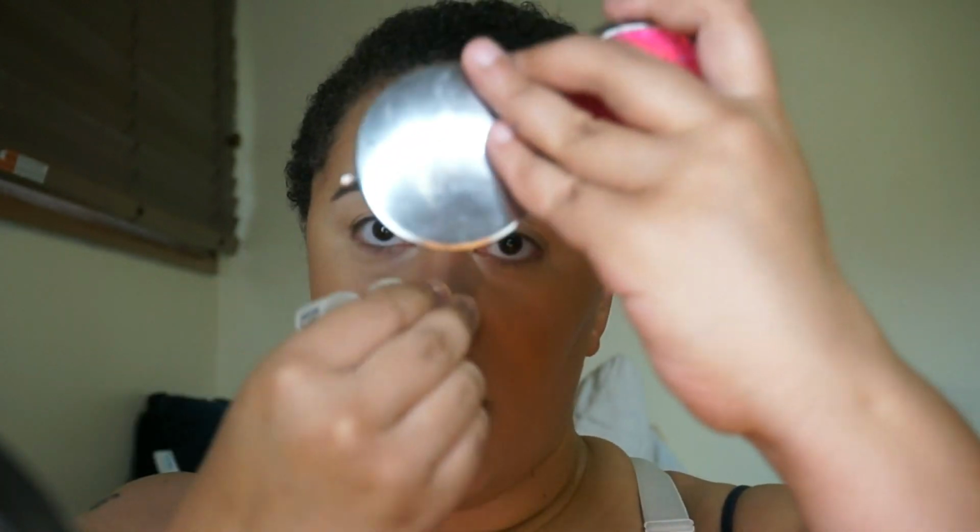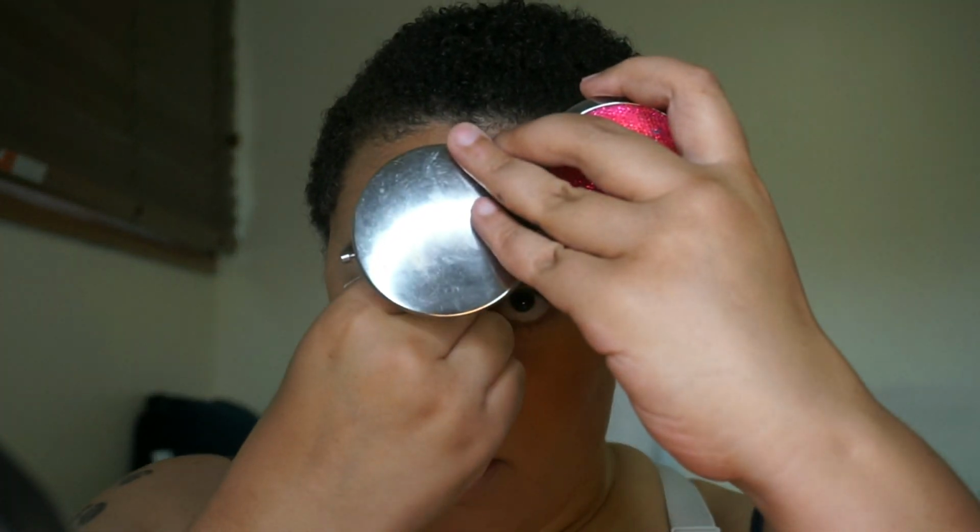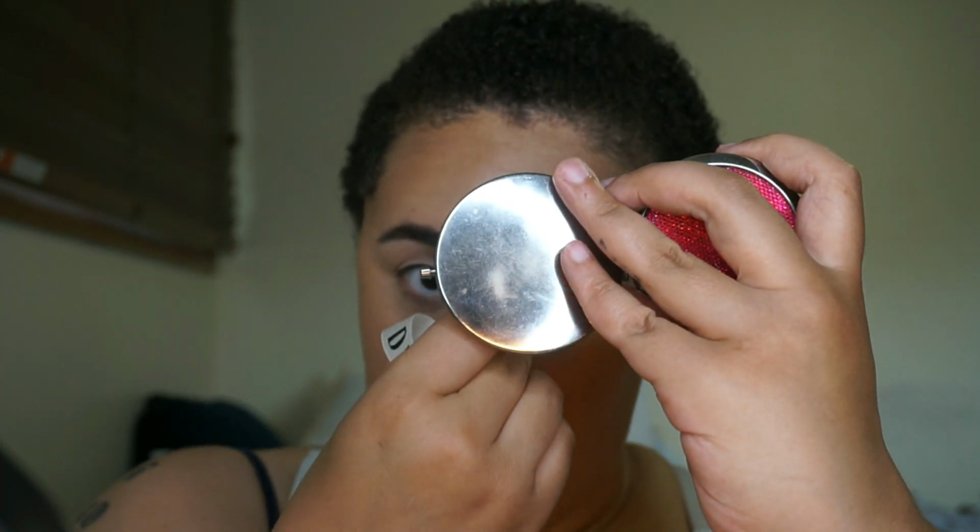Then I'm going to go back in with that Peach Perfect powder. I love this stuff, not only because it's very lightweight, but because it literally smells like peaches. And if you get some in your mouth, which I'm not saying to eat your makeup, but if you happen to get some in your mouth, it tastes like peaches too. And I love it.